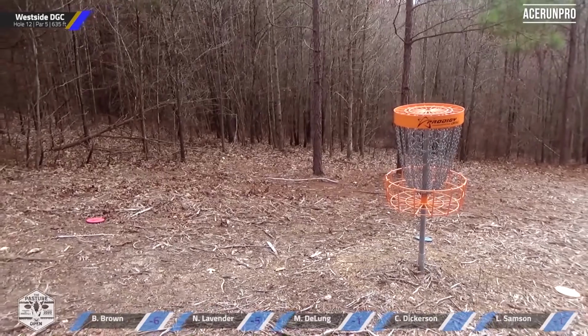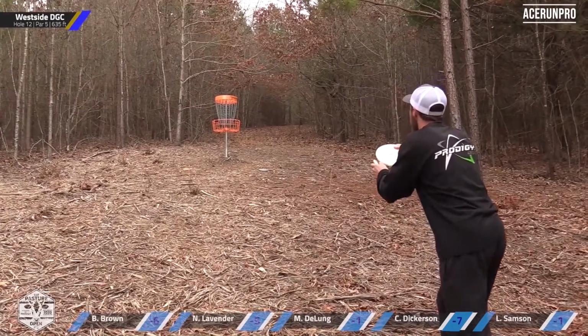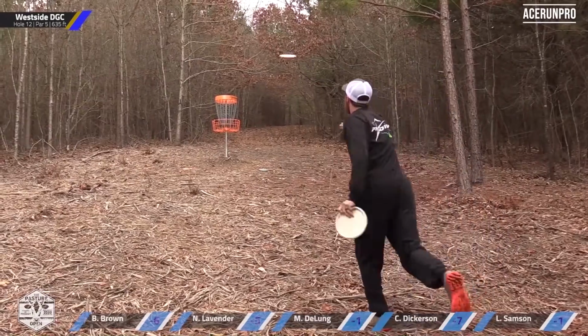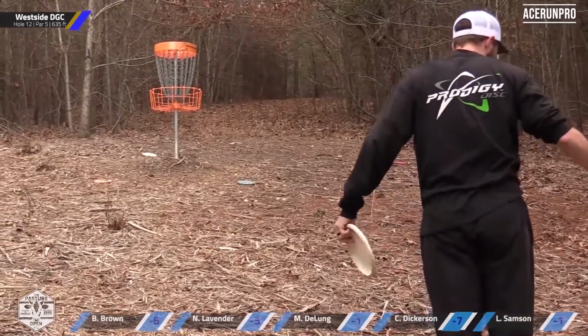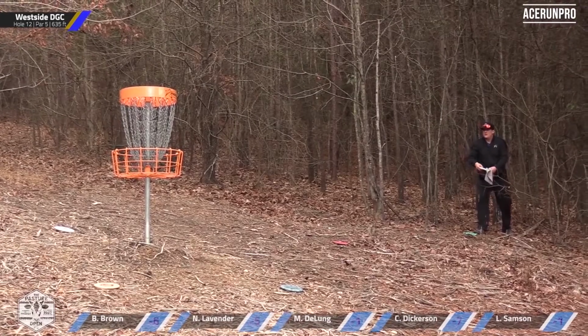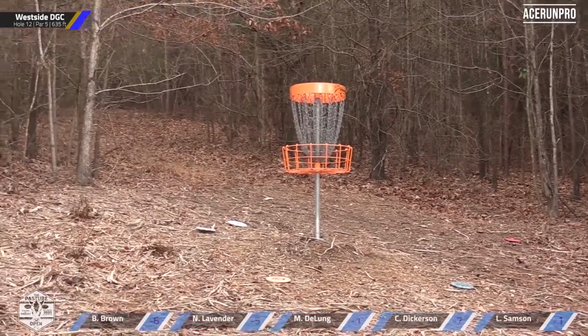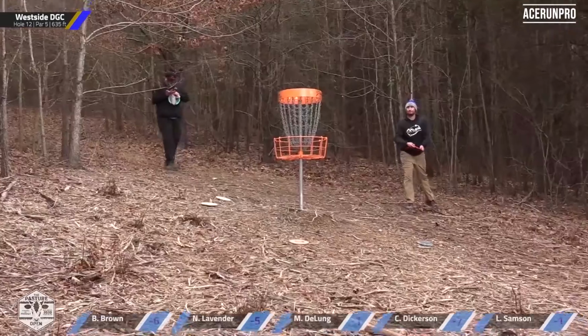He pops it up there. He should be taking a fairly easy par on this hole, as Chris has got a look and leaves it a little short. That would have been a really nice get there for Chris. That stepper, he could have gotten a stroke there on BB as Matt splashes out there right side.